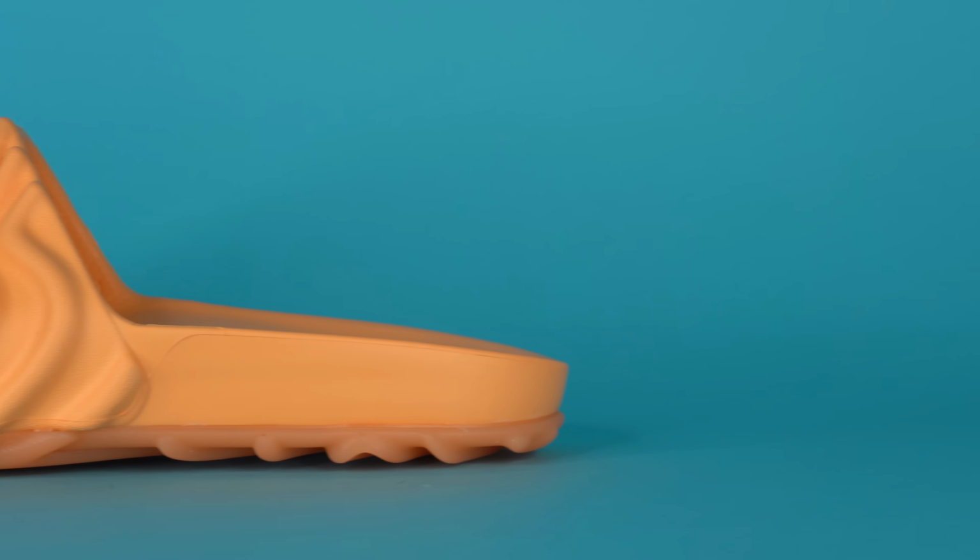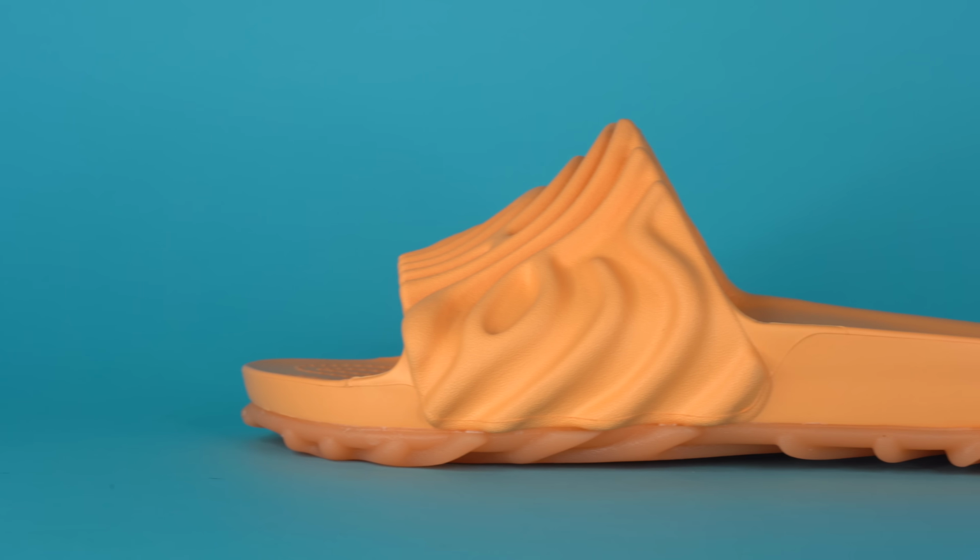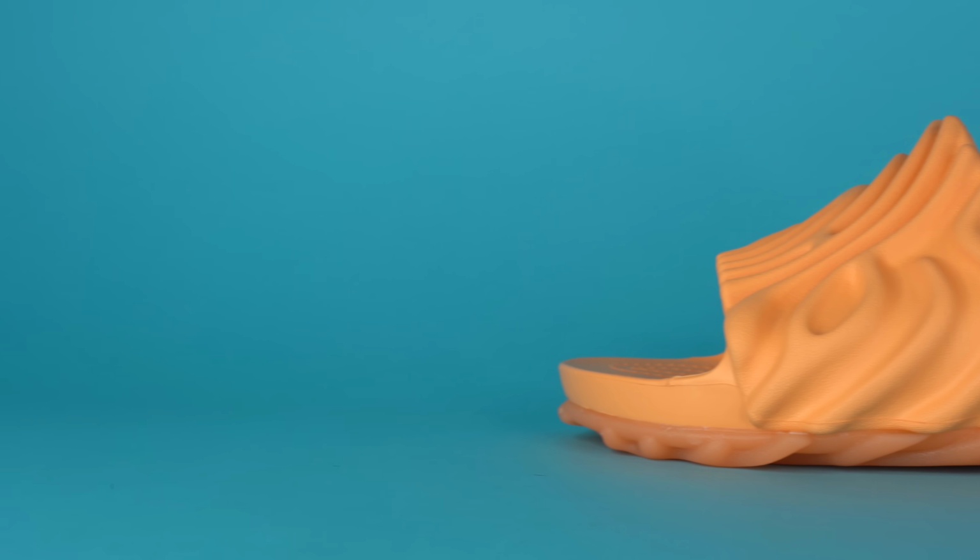And honestly, if you're looking for a more supportive pair of slides, something like the Nike Calm slides or these might be the way to go, because as we go farther up on the list, things get more cushy. And if you don't like that, you probably won't like the other slides on this list.